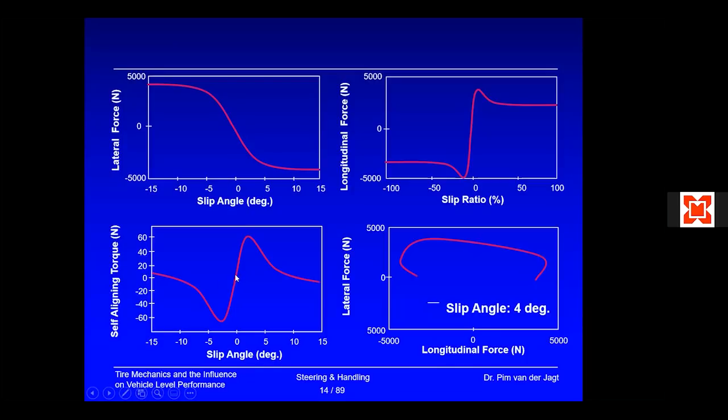Self-aligning torque is difficult to tune, but has a very large influence on the initial steering feel of a vehicle. Now with EPAS steering systems, in the old days the aligning torque was very important, and you could only do a little bit of correcting with the assist torque. But now with EPAS steering, you can artificially do a lot. If you don't really like the torque feedback, you have much more freedom to optimize it in the steering than only optimizing it in the tire.